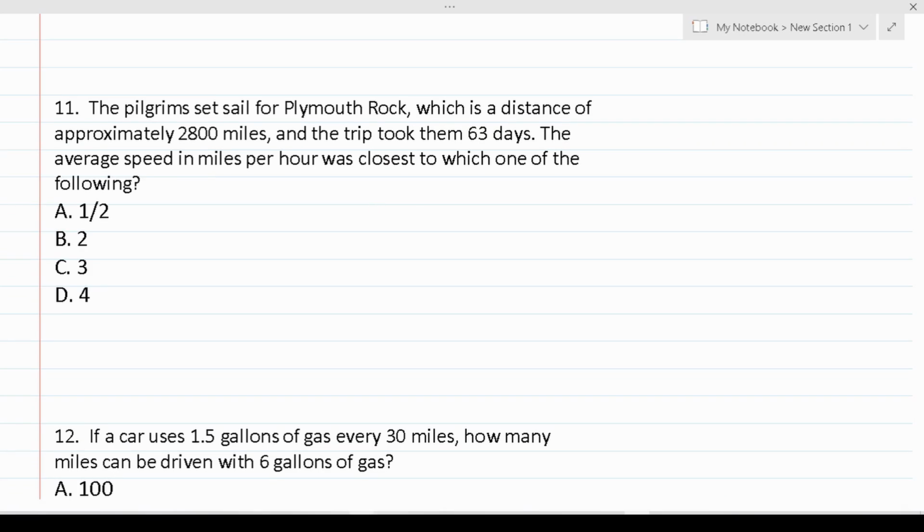All right, number 11 says, the Pilgrims set sail for Plymouth Rock, which is a distance of approximately 2,800 miles, and the trip took them 63 days. The average speed in miles per hour was closest to which of the following? So right away, we should realize that we're approximating their speed in terms of miles per hour. That is to say, we're not going to work out things fully once we get to the point where we're trying to figure out what the answer is.